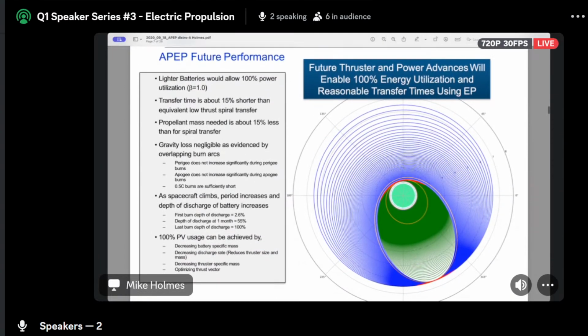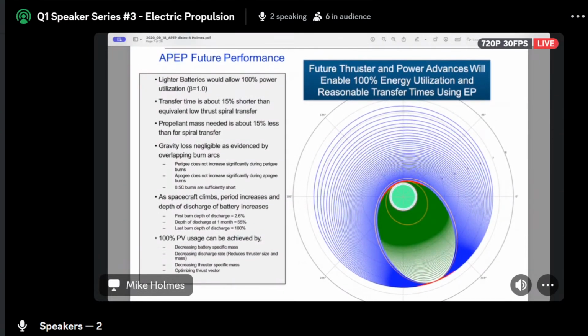And this is what an orbit with a battery big enough to do 100% energy utilization would be. So that the battery for this series of orbits is big enough that at any point in the mission, I waste no solar energy. Everything's either going to the thruster directly or going to charge a battery. And that gives you the shortest amount of time.